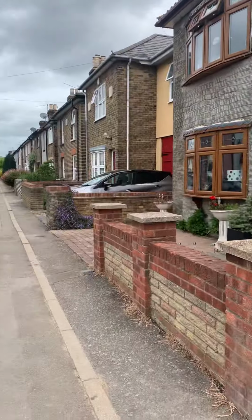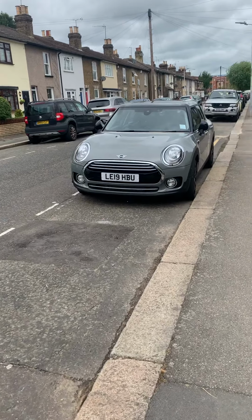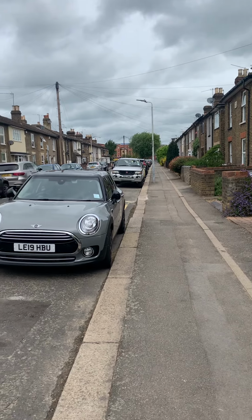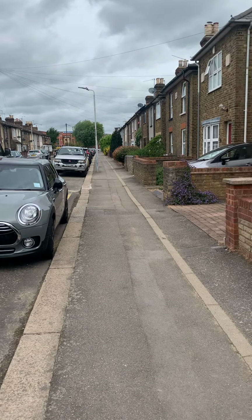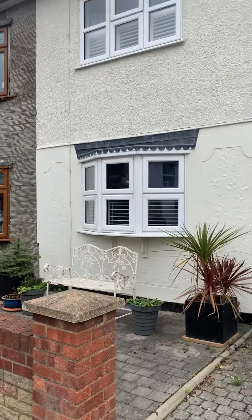You do have permit parking here as well, permit for one car. You can get additional as well. This is a dead end road, so people only come down here if they live down here or if they're getting work done. So let's take you in.